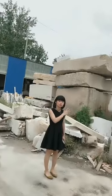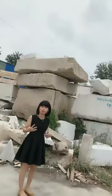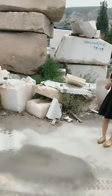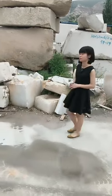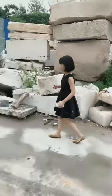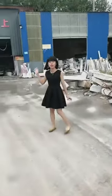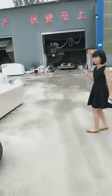We can see a lot of stock. That is the original material for the carving. So all the carving stuff you can see just comes from this. We're using natural stone to make the one and only, unique masterpiece. And here's a big machine for cutting the blocks.